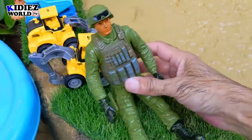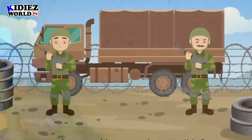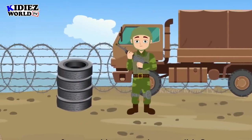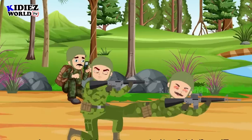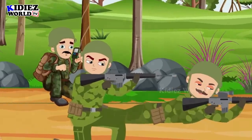You stay here with this construction machine. Soldiers are brave and have no fear. They fight for the country, which is very dear.